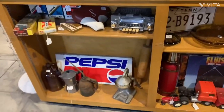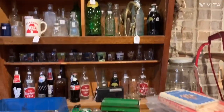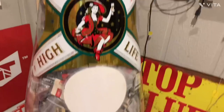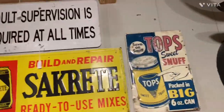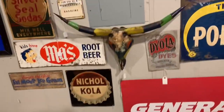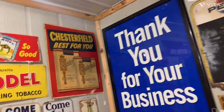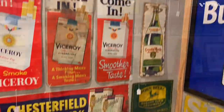Legos, toys. Let's see what they have here. All right, y'all, check out all these old signs and everything. Old matchboxes in here. Old signs and license plates. Adult supervision is required at all times. That's what we need, adult supervision. I love all these old signs. Check out these.